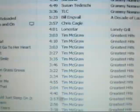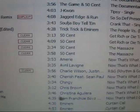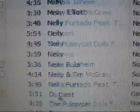And then you got your Dell speakers because you're cheap. Don't ask me why there's country on here because I hate country, so whatever. That's my mom's stuff. Doesn't Eminem, yeah, there we go.